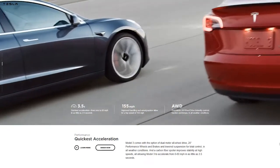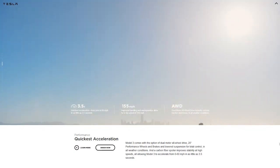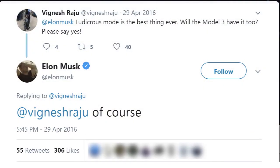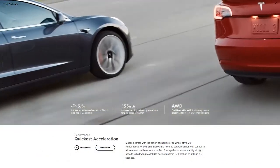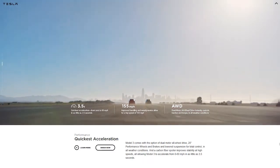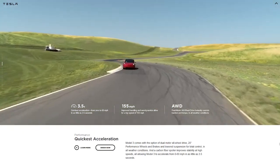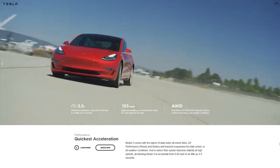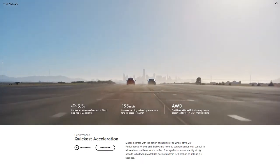Now, something that's been glaringly absent in all these publications is any mention of Ludicrous Mode. I don't know if you remember, but back in April 2016, Elon was asked on Twitter if the Model 3 will have Ludicrous Mode, and his answer was, "Of course." I'm cautiously optimistic right now about Ludicrous Mode for the Performance Model 3. That's mainly because there are some owners out there who are pushing the 0 to 60 times to 3.2 seconds with the standard 1-foot rollout. A Ludicrous Mode on the Performance Model 3 would start to encroach on P100D territory, which is basically a sub 3-second car, which is pretty insane if you think about it.